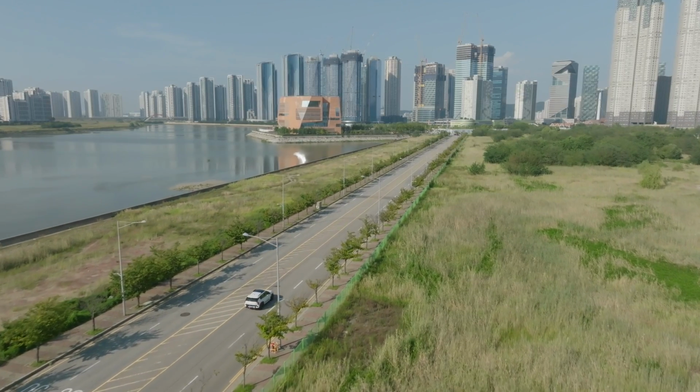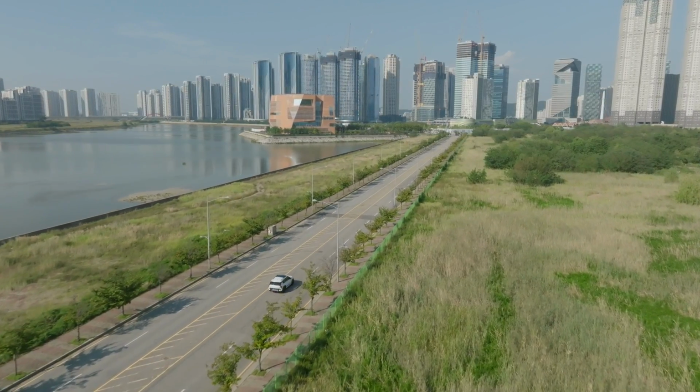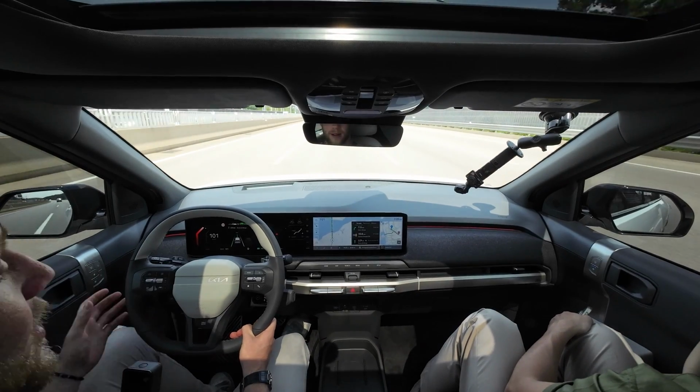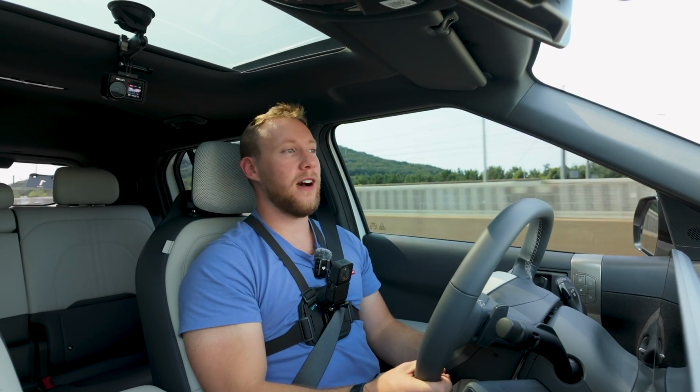So that's been it for me driving the Kia EV3 in Seoul. I can't wait to get my hands on it, like I said, in Melbourne and give it a proper fang around Saucy Corner and a proper review with Matt. But for now, let's get into my final thoughts.